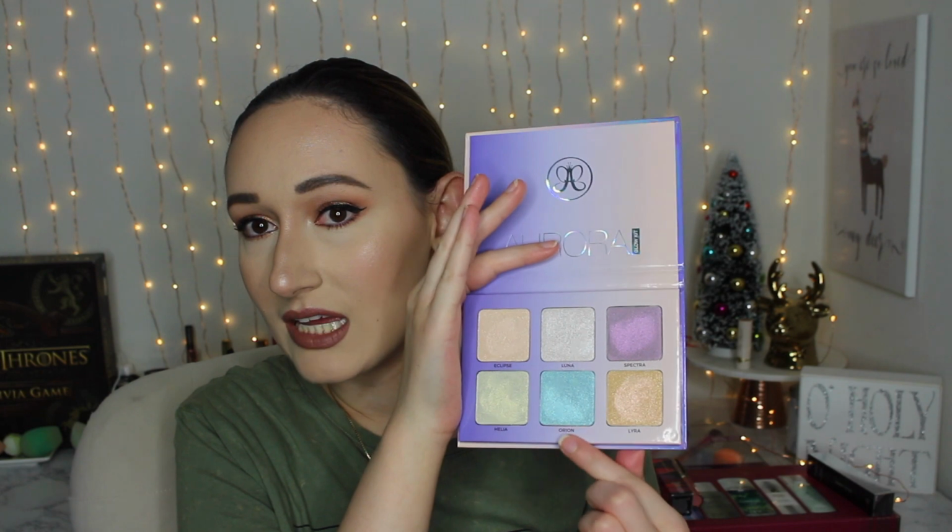But when I was looking at it in the store, I was like, am I really gonna be able to use this? Like, when am I gonna use a purple highlight or a blue highlight? I was worried that they weren't that wearable. But then I was thinking about it, and I was like, you know what? The other shades are more wearable.